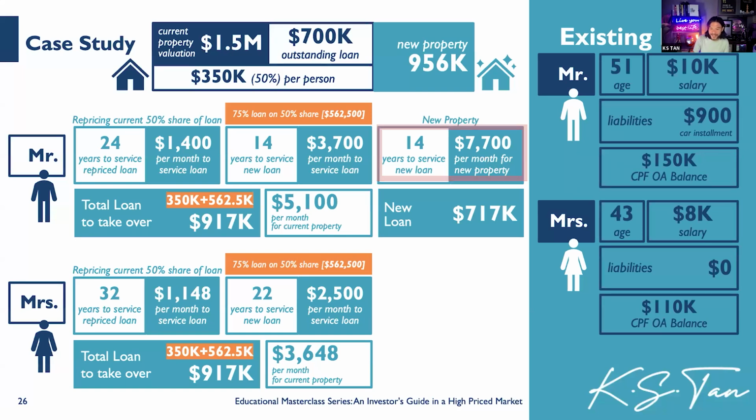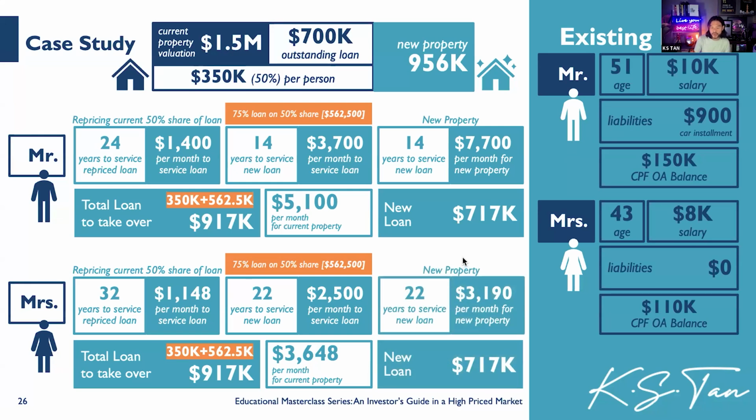Doesn't quite make sense, right? Buy a 956,000 one-bedder and you are paying $7,700 a month. How are you going to make passive income from this property? Likely not. We then go into what if the wife were the one that buys the new property instead. She can borrow 22 years, and because of that extra 8 years, the monthly installment drops to 3,190 per month. And the loan size didn't change.